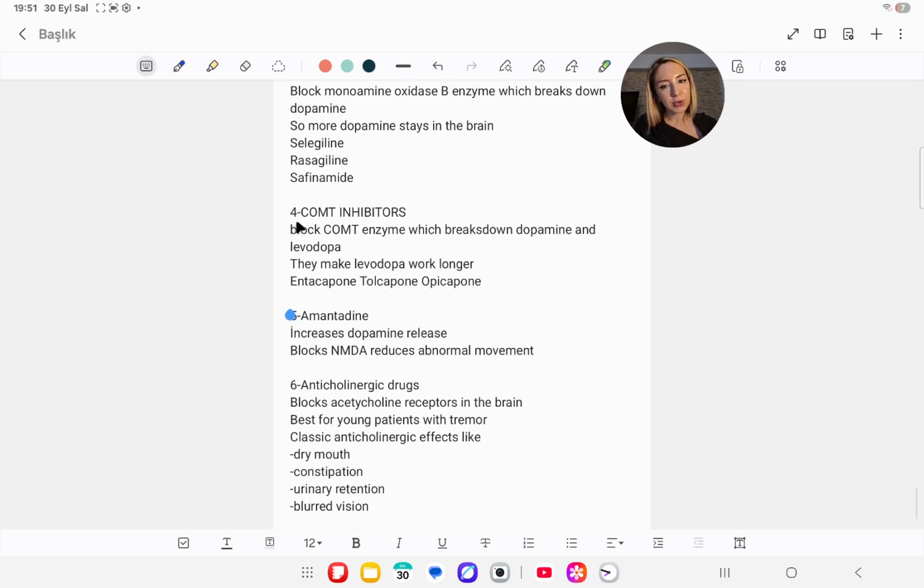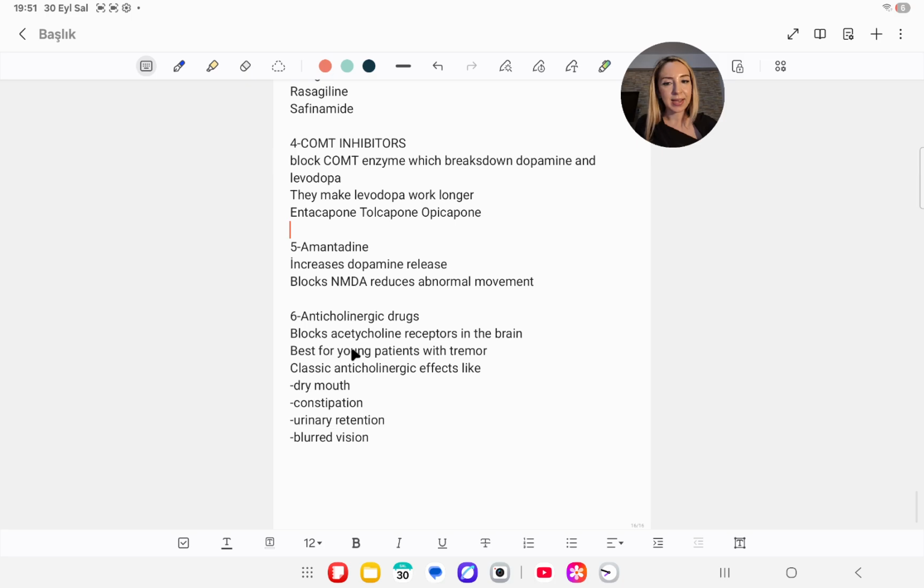And the fourth drug group is COMT inhibitors. So these are blocking the COMT enzyme, which is breaking down dopamine and levodopa. They make levodopa work harder, such as these three drugs. Again, these are COMT inhibitors. And the fifth one is amantadine, which is increasing dopamine release and blocking NMDA, reducing the abnormal movement.